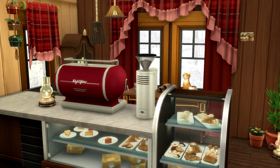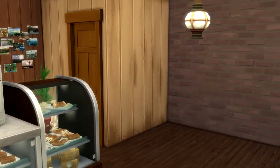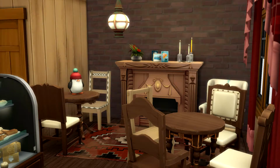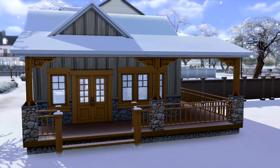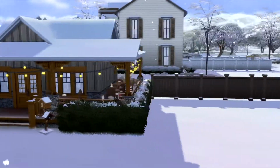You can also buy some desserts and sit at one of the few tables that I managed to fit in this small space. It does look a little cramped, and most of the furniture is either wooden or kind of vintage, but I think it adds to the warm and homey feeling of this place. Outside we have the ice skating rink, some fairy lights, and also a bonfire. Oh, and a huge Christmas tree.